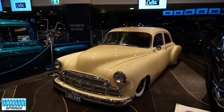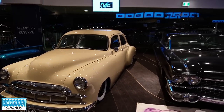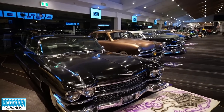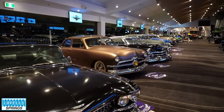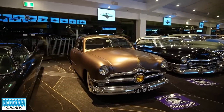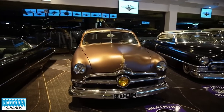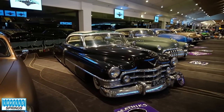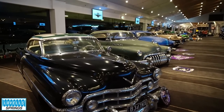So man, look at some of these customs. They're just down in the weeds, looking wide, plenty of chrome. And I took the opportunity to film these. This was Friday night, so you can see it's dark outside and it just makes these cars really pop, because in the morning the sun's shining through and they're just not as nice. So good opportunity to grab them, and they're all lined up there.